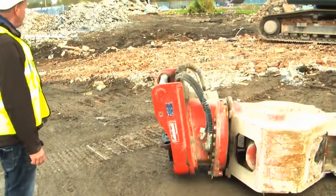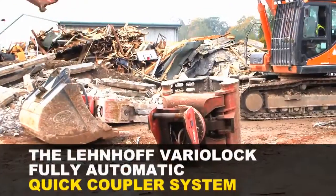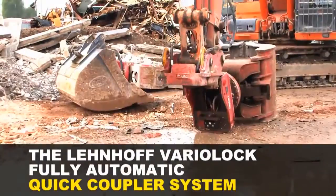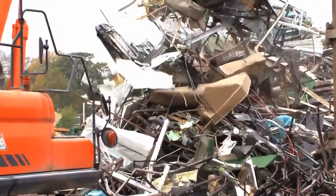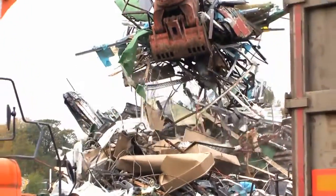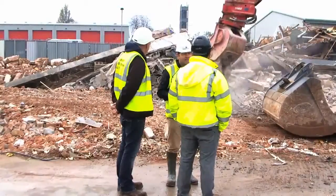We were approached by Paul earlier this year. He's had the Lehnhoff now for over 6 months. You can immediately see that his cycle times are quicker, but also you can see there's a lot more strength in the Lehnhoff system. Since that, he's ordered another 4 hitches to go on his excavators.